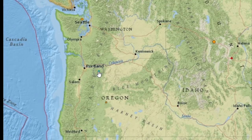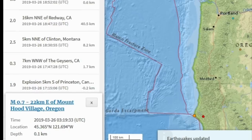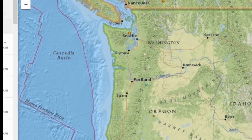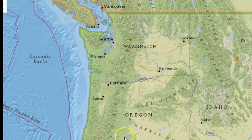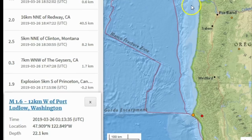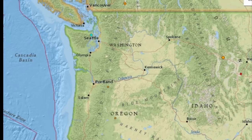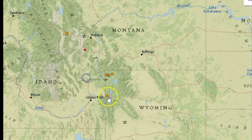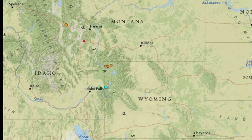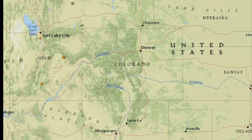Let's see, Mount Hood. Looks like Mount Hood did have an earthquake today, guys. A magnitude 0.7 earthquake under Mount Hood at 0.1 kilometers in depth. I'll probably check that out in my monthly volcano update, which will be out in the next week or so. Then we had an earthquake up here in Washington, a magnitude 1.6 at 22.1 kilometers in depth, most likely connected to that ETS tremor event that has been going on and off. Then, far south in the Tetons, south of Yellowstone, there was a 2.3 at 6.8 kilometers in depth.